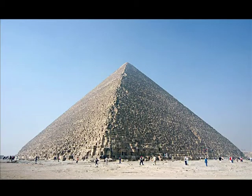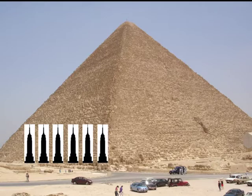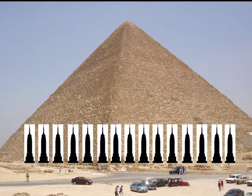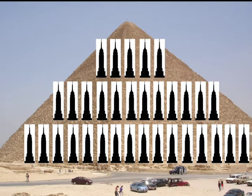The base of the pyramid covers an area of 13 acres, that's 7 city blocks, and each side of the pyramid measures 755 feet, over 2 football fields in length. There is enough stone in the Great Pyramid to build 33 Empire State Buildings. And, like the Empire State Building or any other skyscraper, the Great Pyramid was not built by slave labor. It was built by stonemasons who were masters of their craft.